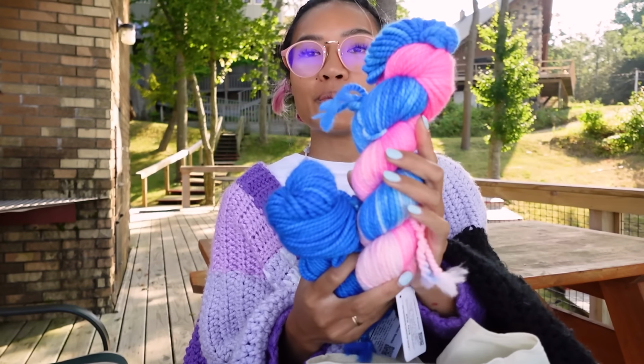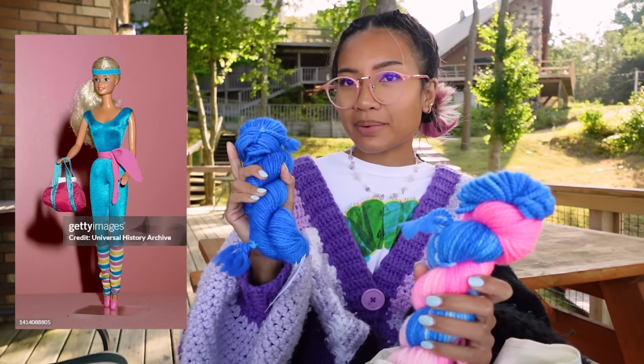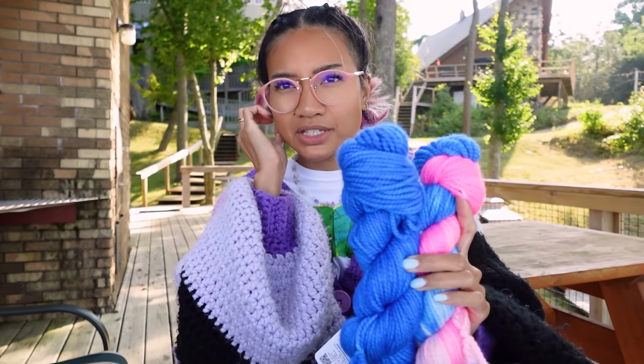It reminds me of Barbie, her little aerobics workout fit. You know what I'm talking about? So I'm going to make a chunky stripe raglan with this, with nice big sleeves. This is my inspo pick.